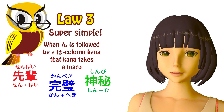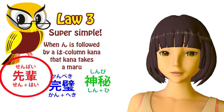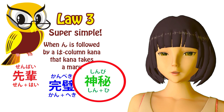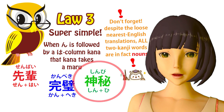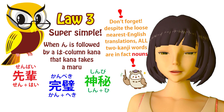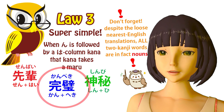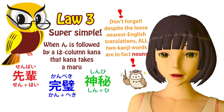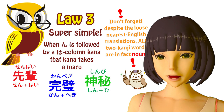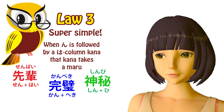And we're all familiar with this happening, for example, in senpai, which is sen plus hai, which becomes not senhai, but senpai. Shimpi, mysterious, which consists of shin and hi, the hi of himitsu, becomes not shinhi, but shimpi. Kanpeki, perfect, which is made up of kan plus heki, becomes not kanheki, but kanpeki. And actually these words like kanheki and senhai are quite difficult to say if you try saying them. So I think that's probably the main reason for this change.